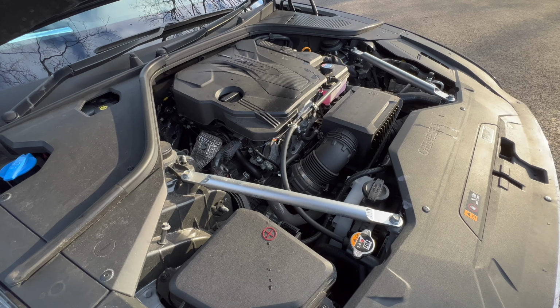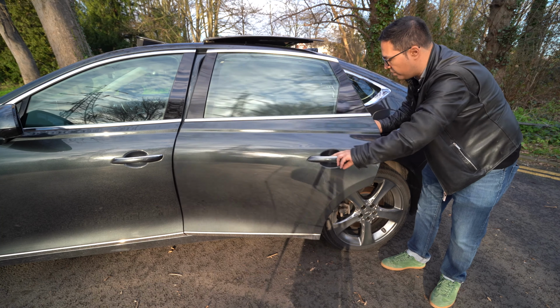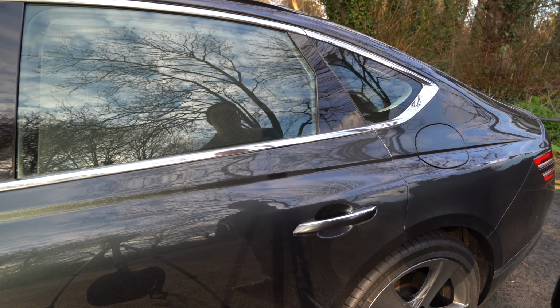We have these struts across the structure here at the front of the car to support it. Once again, we got soft closed rear doors. So look at that. Very, very cool.